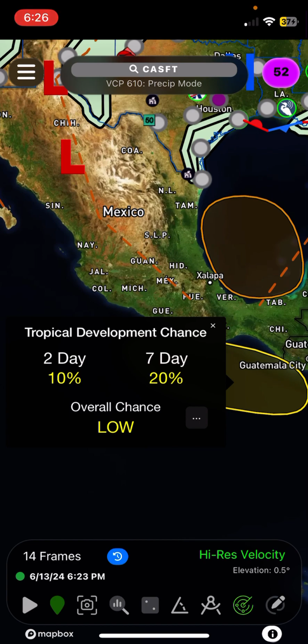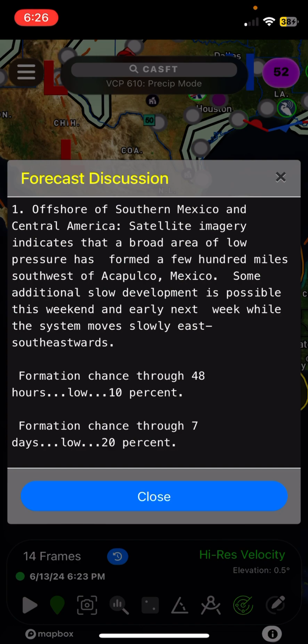Now let's go over to our system in the Eastern Pacific. We'll touch on our system in the Gulf here in a few. We'll touch on this one last, since this is the most pressing one. So, in 2 days, this has a 10% chance of forming, and in 7 days, this has a 20% chance. Overall, just like 90L over in the Atlantic, this has a low chance of forming. So let's read what they have to say in this discussion.